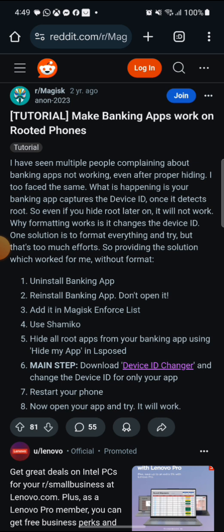The first step is to hide it in Magisk, which I'm going to show you. That actually fixes probably 90% of the apps, but for the other apps that still aren't working, you're going to have to try more steps, which we're going through in this video. So credit goes to the code discovered here, Anon-2023. This is the guy that I followed. It was on Reddit, two years ago, but it actually still works currently. I literally just tried this today and it did work.